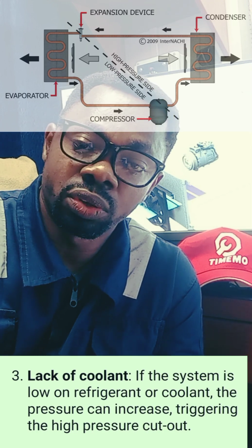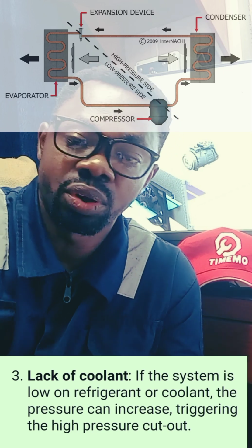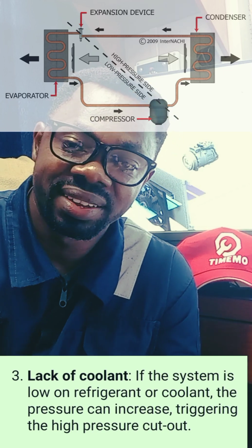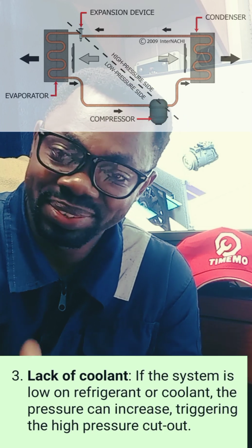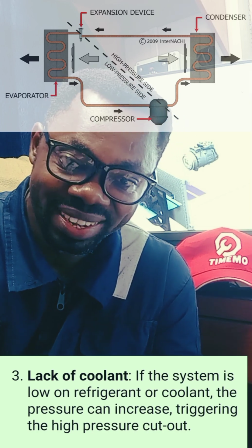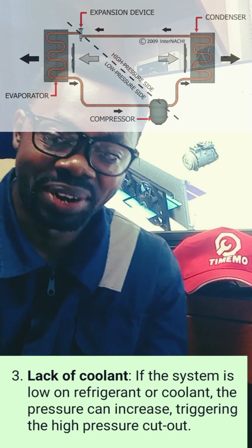So if your pump fails and it is water cooled, it will cause high pressure in the system. And if the high pressure switch does not tell the compressor to cut off, it will return heat to the compressor and the compressor will overheat and be damaged. So the high pressure switch is the safety device for the compressor. It's the bodyguard of the compressor. It's there to guard the compressor so that nothing happens to it.